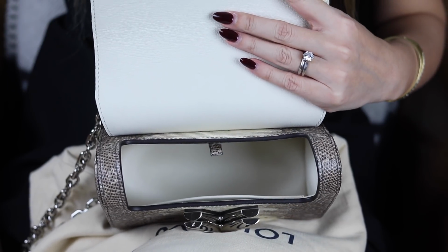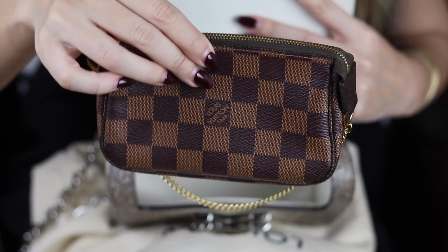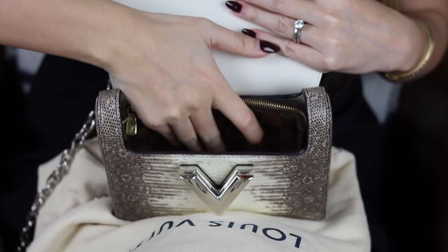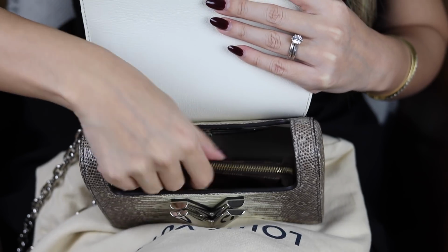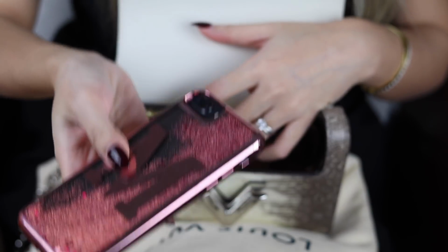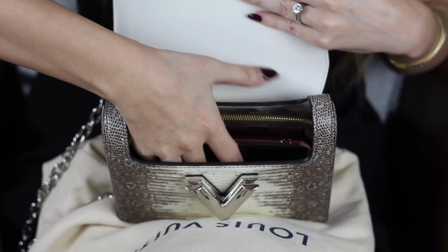Okay, so first off, let's just see if a LV mini pochette fits in because you guys know I always use this. You would have to turn it on its side, and yes, it does. But if you put that in there, it probably takes up quite a lot of the space. But anyway, let's just see. So I'll put that in there. And then, of course, you have to take a phone. This is a bigger sized iPhone. Again, it does fit in, but you've got to push it.